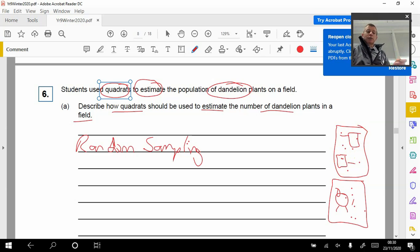I could do the same for another field and compare it to one that the sheep are eating. This question doesn't ask about sheep, so I'm going to leave that out. So it's called random sampling. So what am I going to do? I'm going to place the quadrat down. Now I've put myself a little diagram. It wasn't totally pointless. I can now help structure my answer. So, place quadrat.